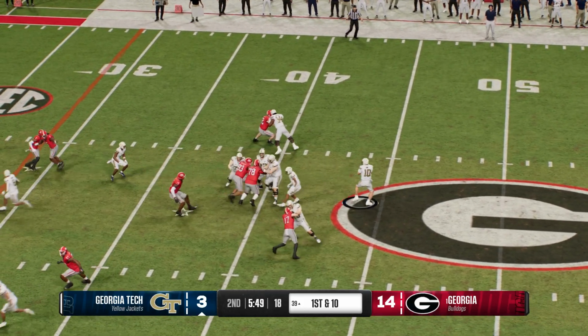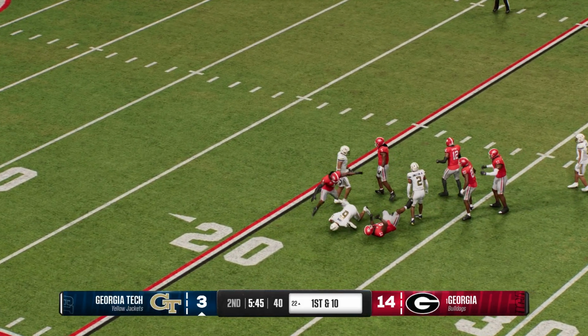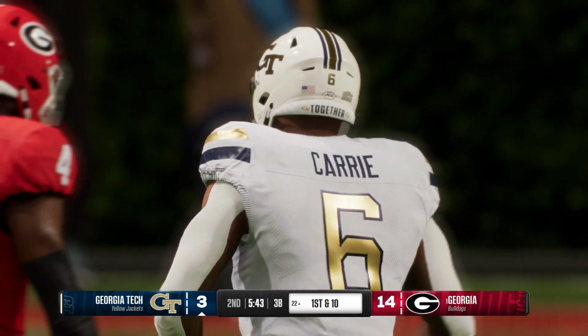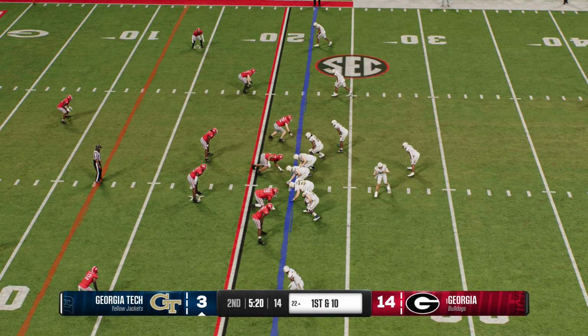Off the play fake on first down. Lets it go. And he's got it. And he's tackled, but only after picking up a first down. Tackle is made, but the junior quarterback shows off.